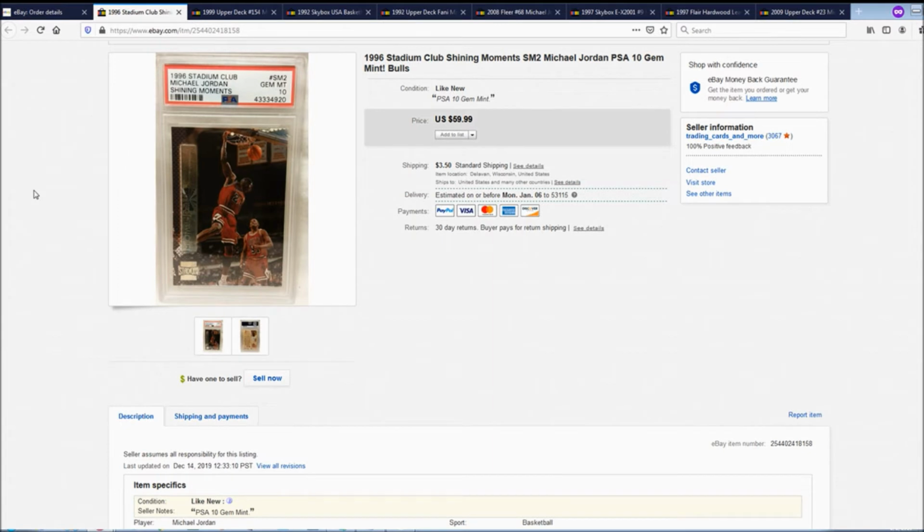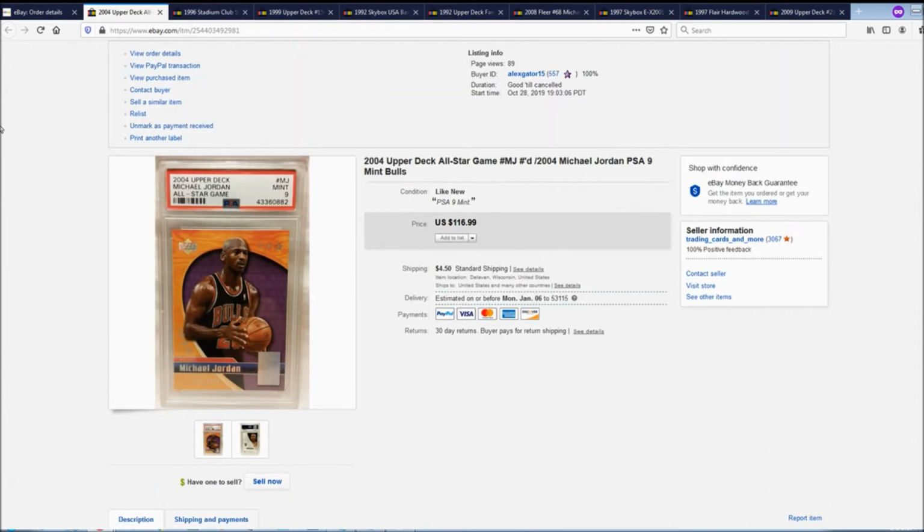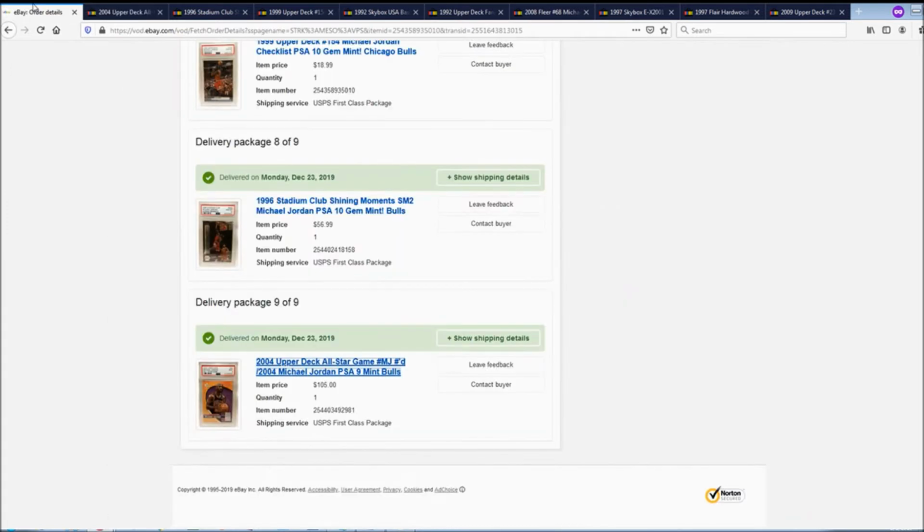We sold a 1996 Stadium Club Shining Moments Michael Jordan card number SM2 in a PSA 10 for $59.99. And last but not least, we sold a 2004 Upper Deck All-Star Game Michael Jordan card, numbered to 2004, in a PSA 9 form. It's showing me the price here, but I took a best offer on that one. It actually sold for $105.